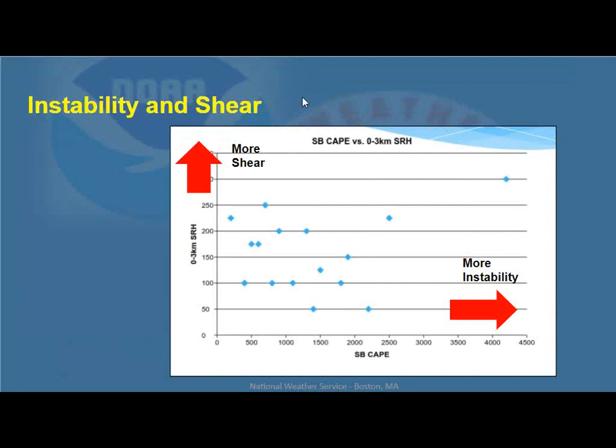So here's a look at some of the parameters that they looked at for the environments associated with the tornadoes. And these are some of the parameters that we look at to determine whether or not tornado development may be likely when there's a thunderstorm present. So on the horizontal, or the x-axis, we have instability represented by CAPE, which is convective available potential energy. And on the vertical axis, we have storm relative helicity, which is a measure of low-level wind shear. And these 2 parameters combined give us an idea of when thunderstorms might have rotating updrafts. And that's what we're going to need for tornadoes to develop.